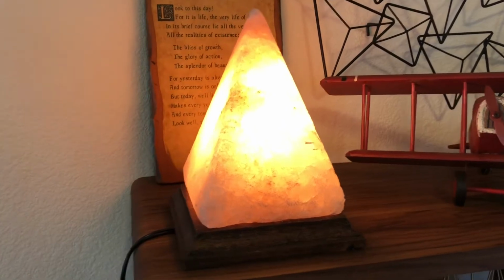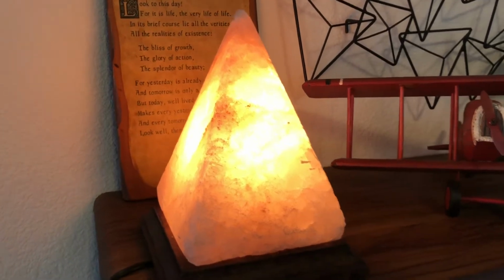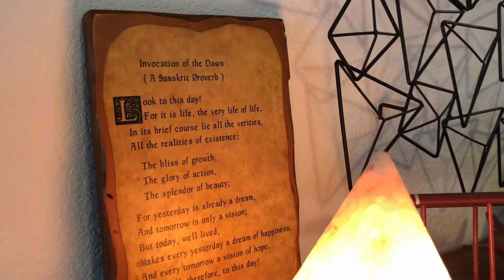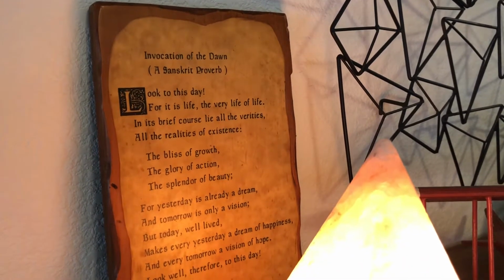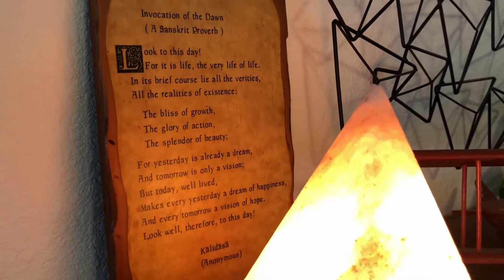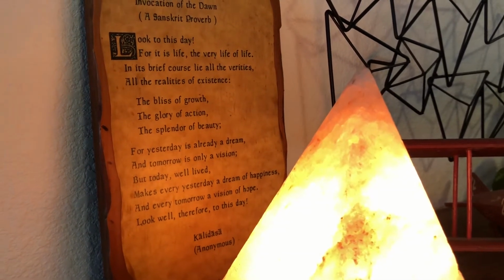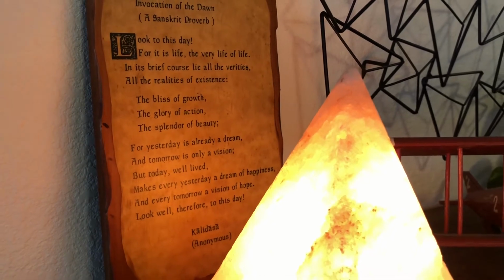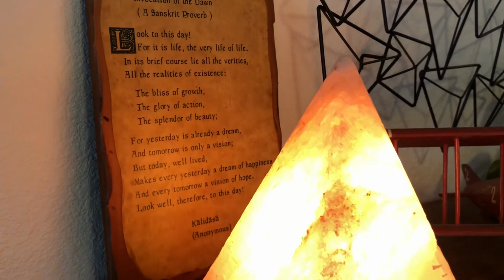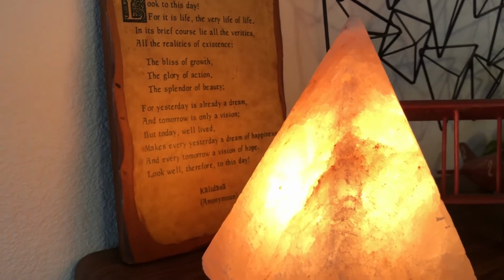And one of my new daily habits is turning on my Himalayan salt lamp that's in my kitchen. And I like to look at this Sanskrit proverb that used to be hanging in my grandparents' house, Invocation of the Dawn. And it's just a reminder that each day contains everything in it. So it says it contains all the realities of existence, the bliss of growth, the glory of action, and the splendor of beauty. And so it tells you, look well, therefore, to this day.